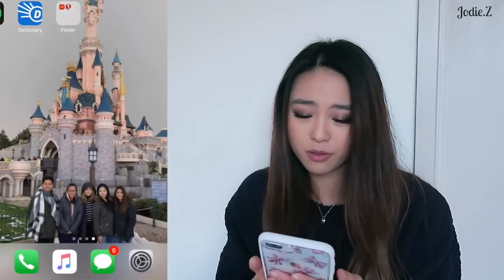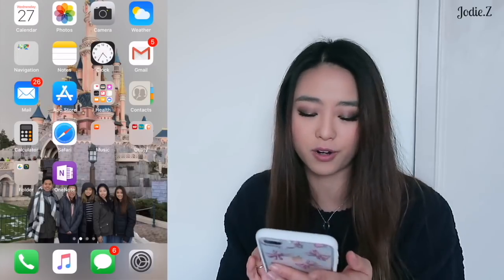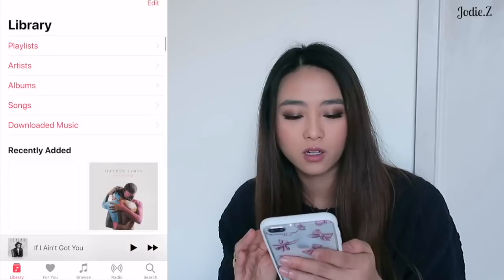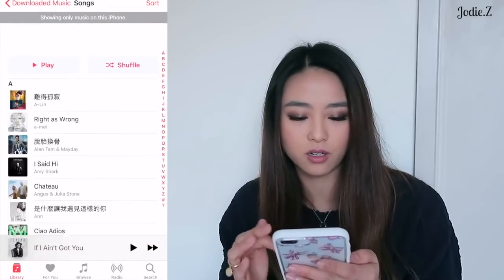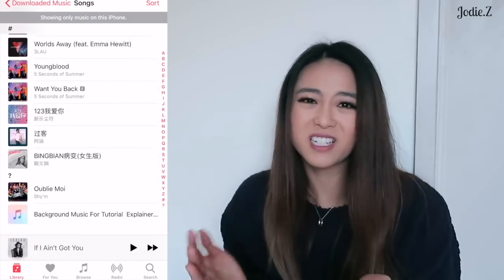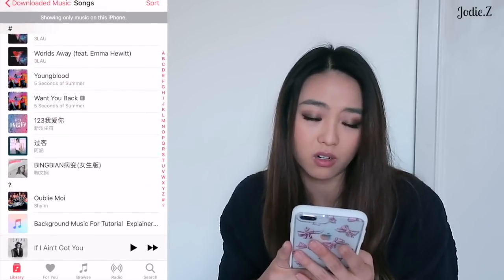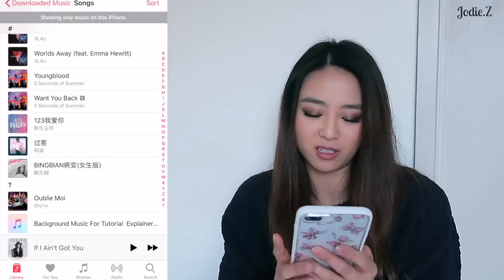But yeah, that's pretty much my whole phone. I've got my calls just down the bottom. Apple Music I do use a lot. I've got downloaded music. If you look at my songs, I've got it in alphabetical order. I listen to Chinese songs, French songs, Vietnamese songs, English songs, pop, pretty much anything except I don't really listen to indie music or R&B. But yeah, I've got literally all the music that you want.